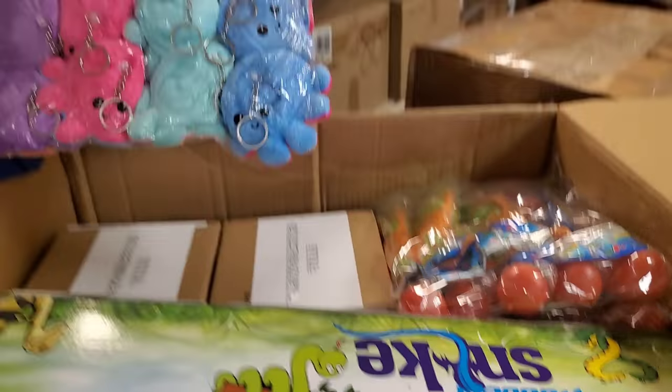Let's see. I don't think we've opened this. Oh, these things are cool. Dinosaurs. So it's a little 8-pack of dinosaurs. See? We sell those every week. We sell a ton of them on the store, so we always have to reorder these. So we'll have them on hookedonpickin.com. Just run over to the store. Run. All right, so now we have another empty box.